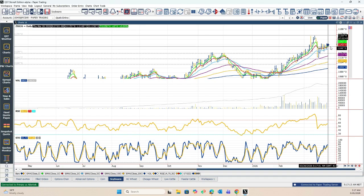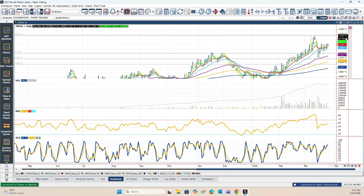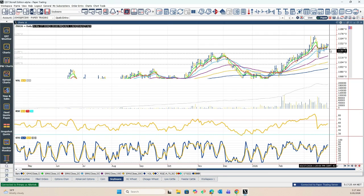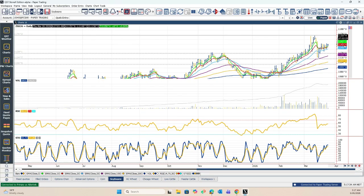A move above that probably would find some buying. Probably wouldn't even need to close just because of the way this looks. You move above that, we're probably going to take a little jump in this thing. Support will be the 5-day at 1147 and 3/8. And then, again, this swing low is the most important, 1133 and 3/4. That's a long time to wait. So, this is a place where you do still need to just be making decisions.